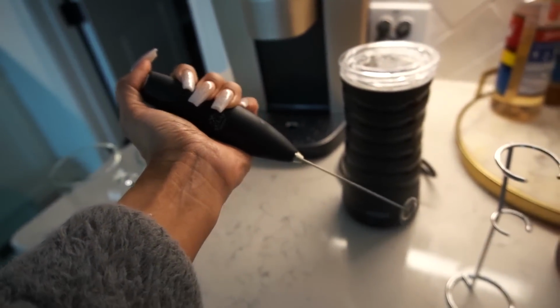And then also in the coffee category, we have the first little milk frother that I purchased. I purchased this when the Dalgona coffee first went viral on TikTok, that super thick whipped coffee that was going viral last year. People were using little whisks to make it. So I bought this to try to make it.